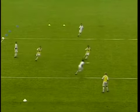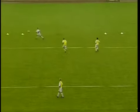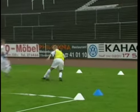Why is it better to pass along the ground? When can the ball be passed through the air? What should the striker do in the shooting zone? With these questions, the coach stimulates the players to think about what to do when a through pass is played.